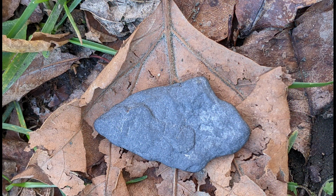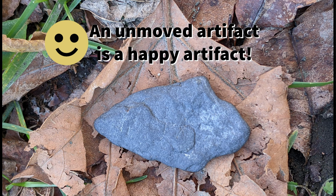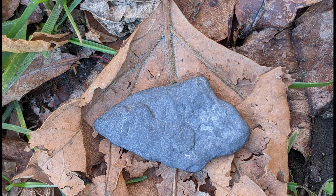Artifacts are most valuable when they tell us more about the people who made them, and artifacts tell us the most when they are found in their original context. Also, artifacts belong to the owner of the land they were found on. If you find it on your own land, you won't lose it if you report it. But if it is not your land, please do not take anyone else's stuff.